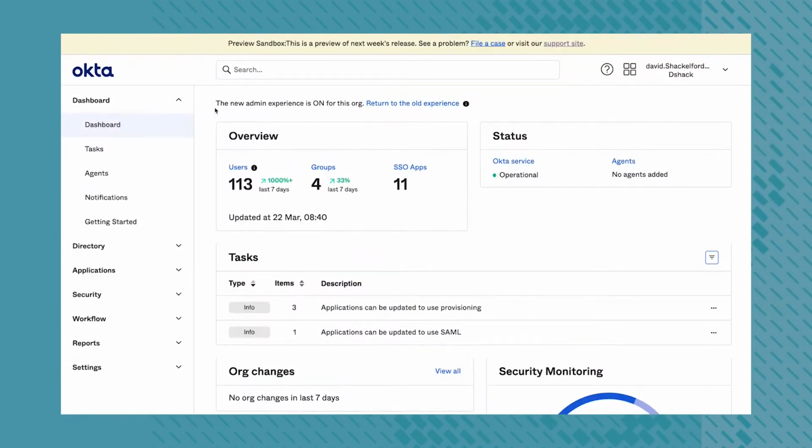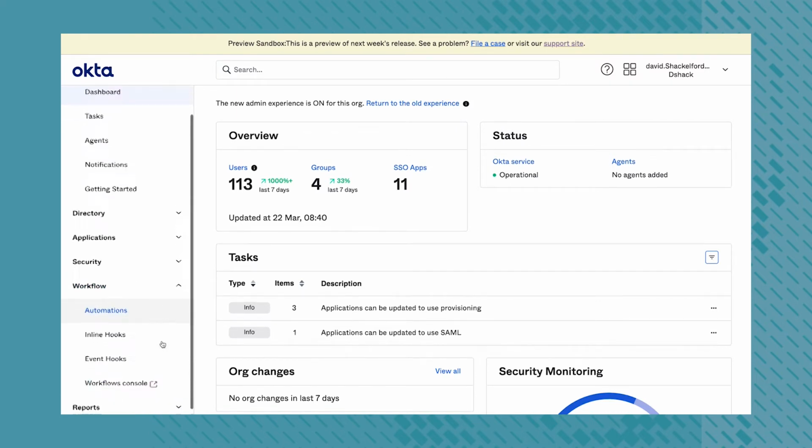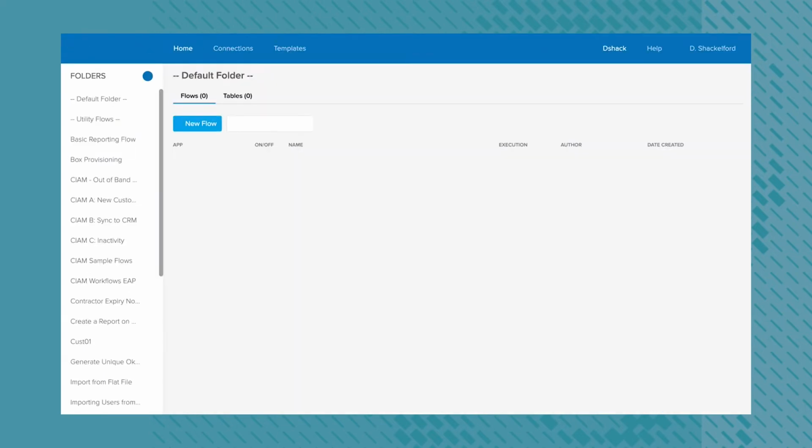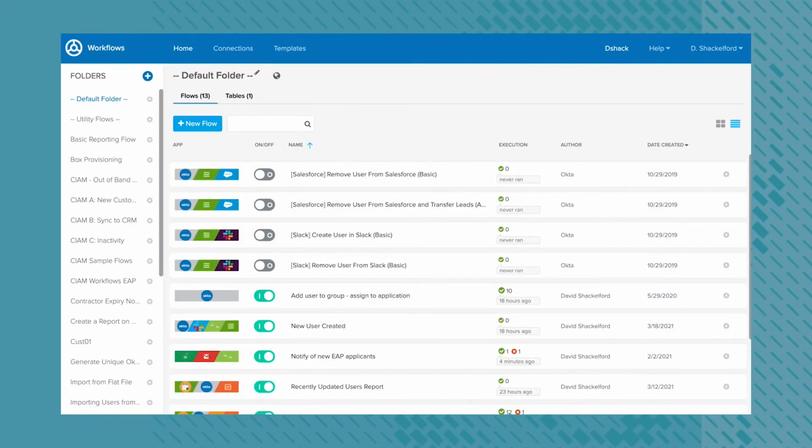Okay, so let's hop into the product and see how it works. So I'm going to get there by going over to my Okta admin console and then clicking on the Workflows menu. And that'll open up the Workflows console here. On the left, these folders each represent an identity use case that you could automate with Workflows. And on the top, we've got Home, which is this folder, Connections, which are the inbound and outbound integrations into the Workflows platform, and Templates, which we'll cover later.